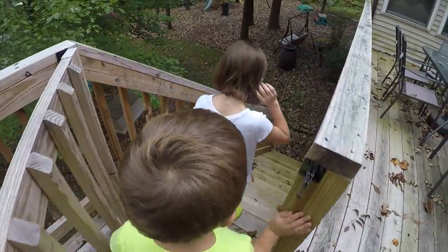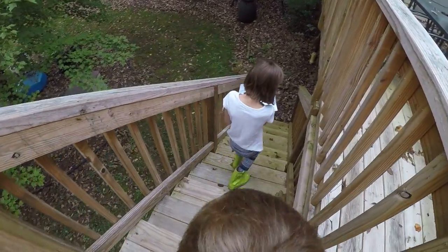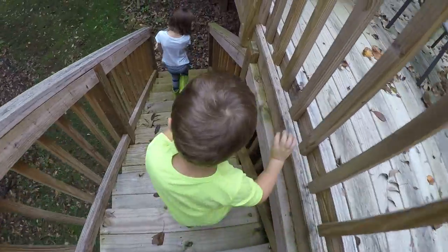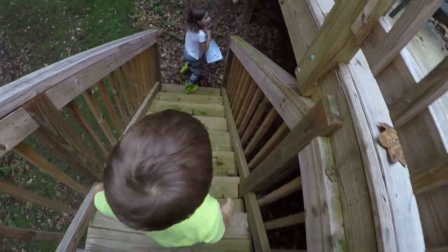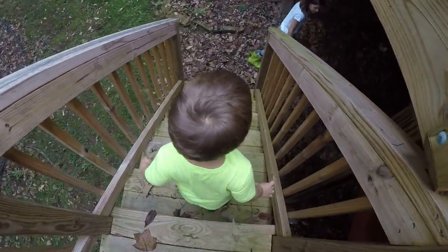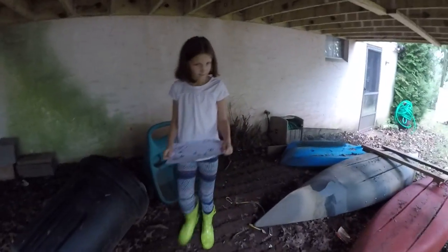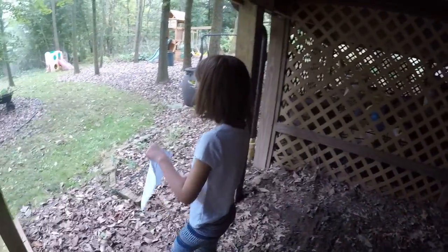Treasure hunt, the captain finds all of the treasure. I'm the captain. Captain's a boy. So I have the map. There's no girl captain, only boy captain. I know that for a fact.